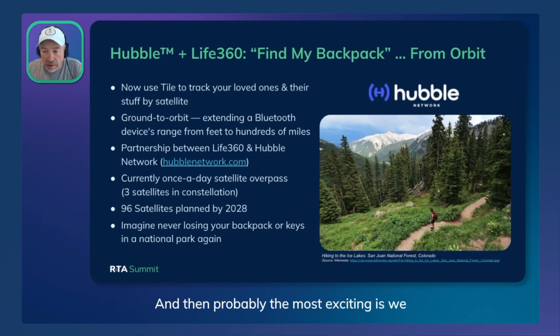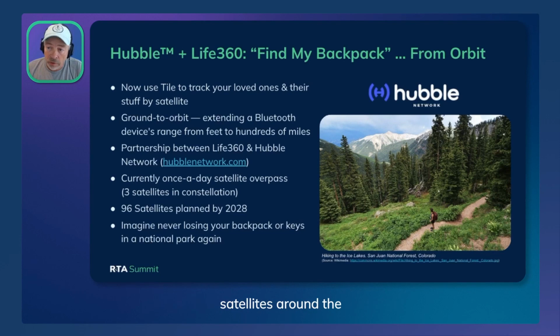And then probably the most exciting is we recently announced a partnership with Hubble Network. Hubble Network is creating a network of satellites around the globe, similar to products you've heard like Starlink, that creates a groundbreaking capability that's never been had before, which is being able to detect Bluetooth devices from orbit. This eliminates that whole problem with range on a Bluetooth device. And normally you get 65 feet or so away from your phone and your headphones don't work anymore, right? Well, with the Hubble satellite network, we can detect these Bluetooth devices from orbit. Currently, there's a once-a-day satellite overpass. There's three satellites in constellation, but throughout the next 3 years, going into the end of 2028, Hubble plans to deploy around 96 satellites, creating full-time global coverage, just like some of the other satellite constellations out there.